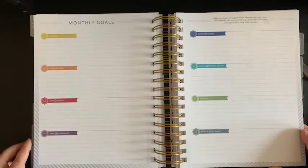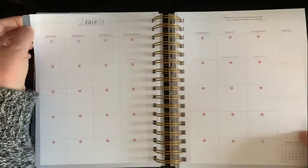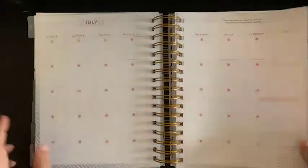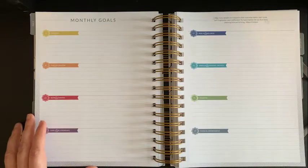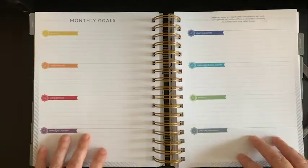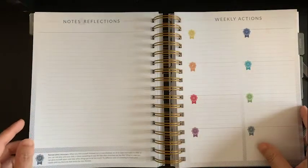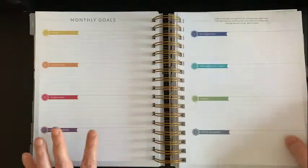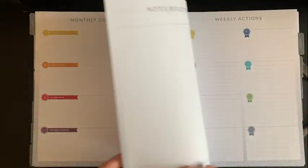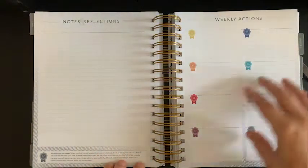Okay. Oh, monthly goals. So you go from a month spread. Oh, yes, and the tab does start on the month. So you open it to the month, to monthly goals. And then these are color coded, so I guess this is what you do at the beginning, so that way these all come easier to you. Notes and reflections. Weekly actions. So you get to establish your goals for the month, and then what you're going to do for each week, action-wise, to accomplish those goals.